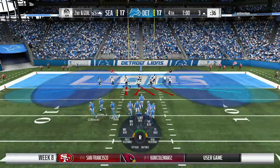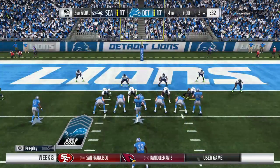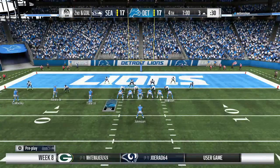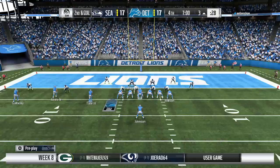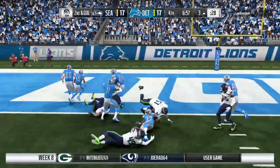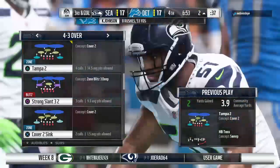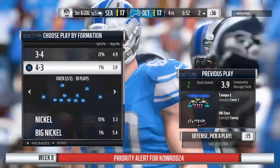So they're backed up to the 3-yard line, 2nd and goal. Tag 58 right. They get it to him running left, and he gets halfway home from the 4 down to the 2-yard line. 2 straight shots on the ground.